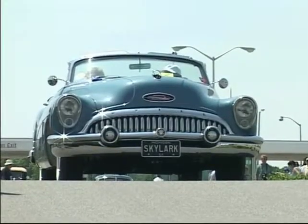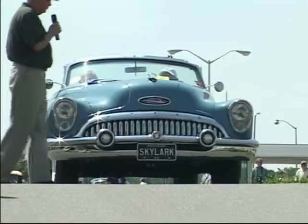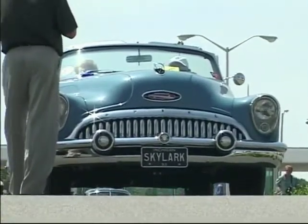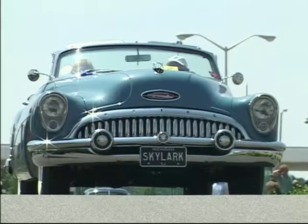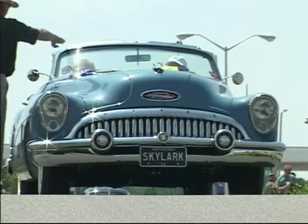Thank you very much. And we have here a beautiful 1953 Buick Skylark convertible, Steve. Well, GM has decided to build, Buick has decided to build a limited number of these vehicles, and it's in the range of around 840, I think. But what is so special about it is that it is really a factory-built custom car, and the windshield is substantially lower than a production car.